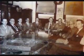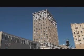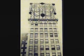The building housed many businesses, including doctors' offices and optical stores. A huge lighted sign once sat atop the Corby Building that could be seen for miles around. It read, "St. Joseph, a town worthwhile."